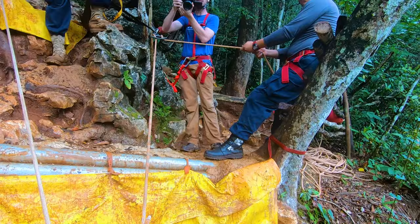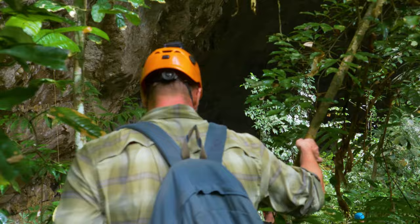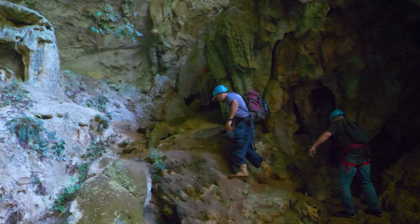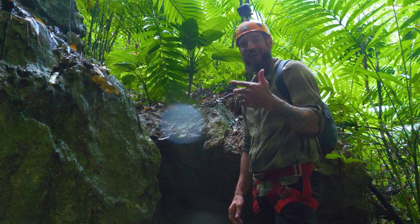You're up high, you get a sense of scale of the whole area, this space that used to be one massive cave that collapsed in on itself long ago, and now you have all these formations. Even walking past an altar that the Mayans built and carved inside of the natural formations. This is a great little expedition that we're doing today.